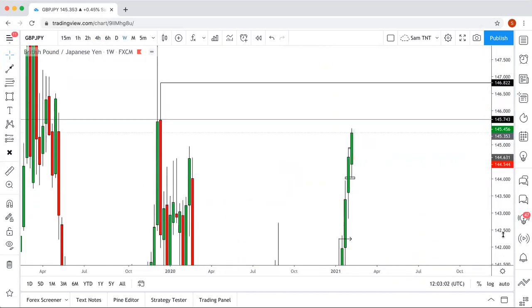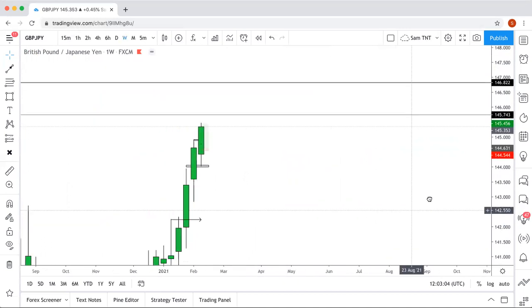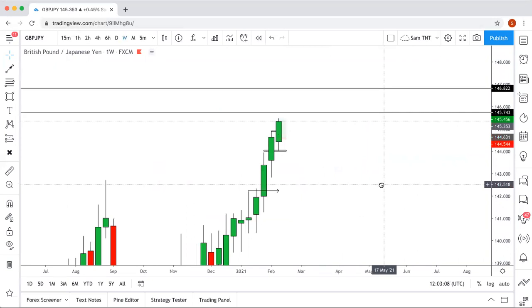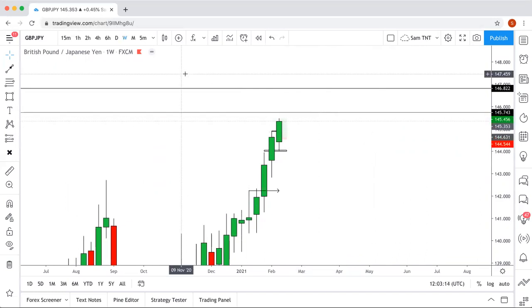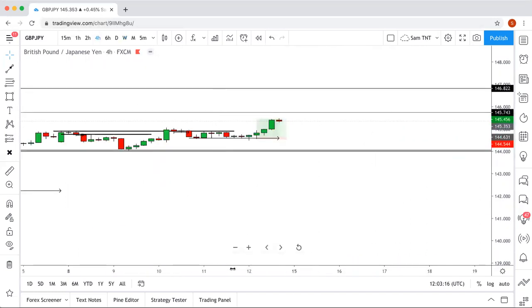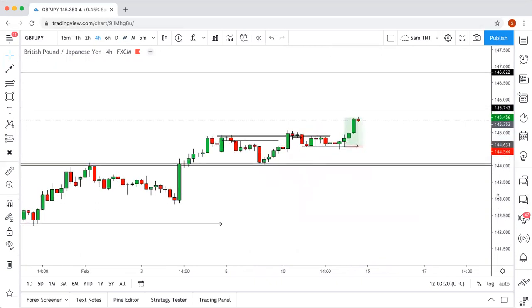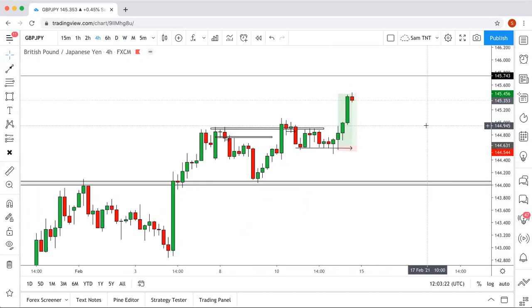So great Friday close, great weekly close. Another just completely bullish candle, to be honest. But it just shows you how even in a weekly candle that looks like this, you can still catch the market in both directions. So yeah, finished on just short of 10% for the week.